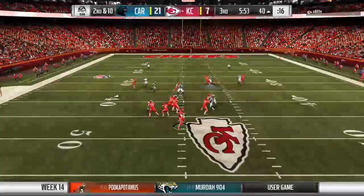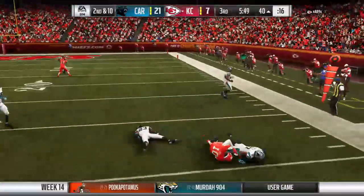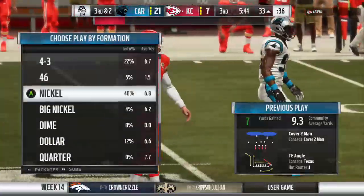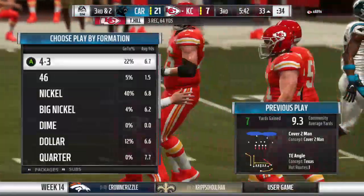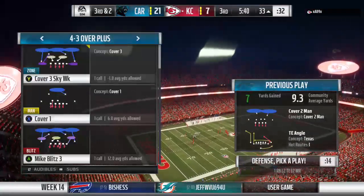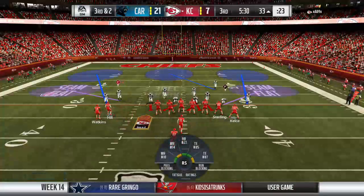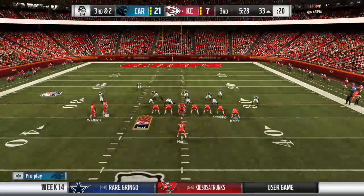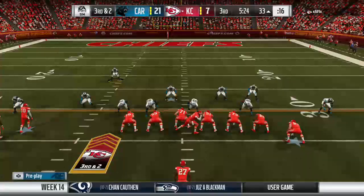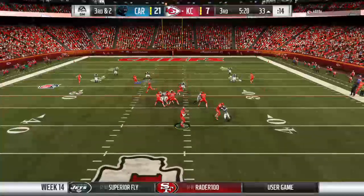On 2nd down, here's Smith. That's out to Hill, right side complete. And he's going to get it down to the 33-yard line here. The reception good for 7. It's 3rd down. This offense in desperate need of a conversion as they come up on 3rd down. 3rd and 2, Smith.